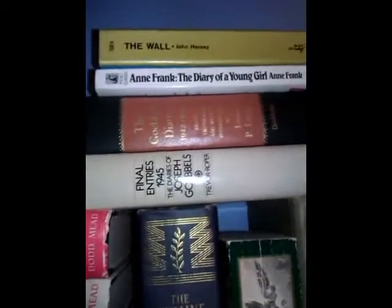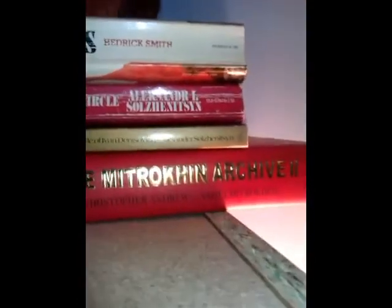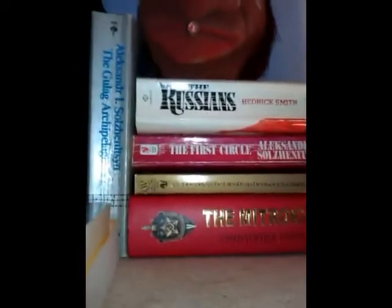Here's some stuff on German history, some Goebbels diaries. H.G. Wells' Outline of History. I got volume 1 out somewhere else. There's Rise and Fall of the Third Reich, some stuff on Russia. There's the Gulag Archipelago, and some more stuff on Russia. More stuff on Russia. The bottom one there is on the KGB. There's some Solzhenitsyn in there.